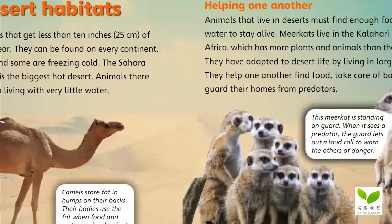So this meerkat is standing on guard. When it sees a predator, the guard will let out a loud call to warn the others of danger. Let's watch a quick video on meerkats. They are so cute and such very smart little animals.